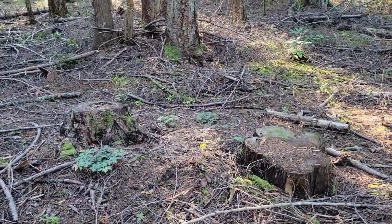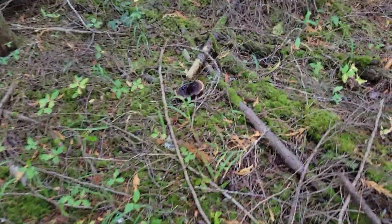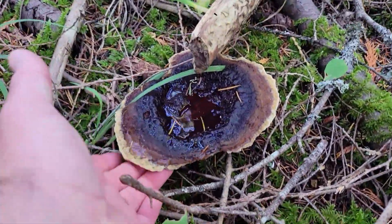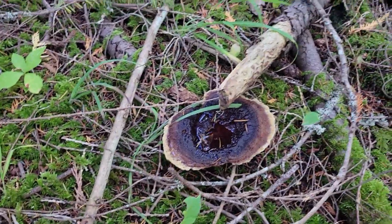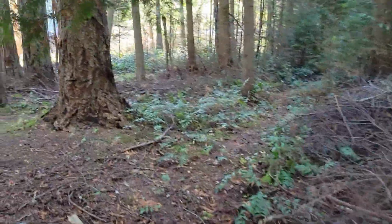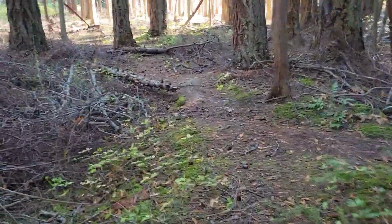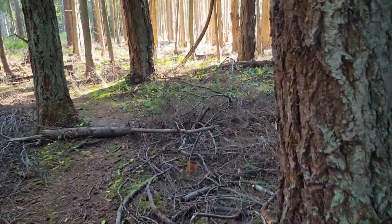What's that? Well, that's not an edible one, but that's kind of a cool one. Oh yeah, that is a dyer's polypore. Interesting, it's only one layered though. Usually they're kind of stacked. Not an edible mushroom, but one used for dyeing fabrics. So kind of cool. I've actually been finding a lot of those this time of year. They kind of started popping even a little bit before the moisture came, almost like they knew it was coming.